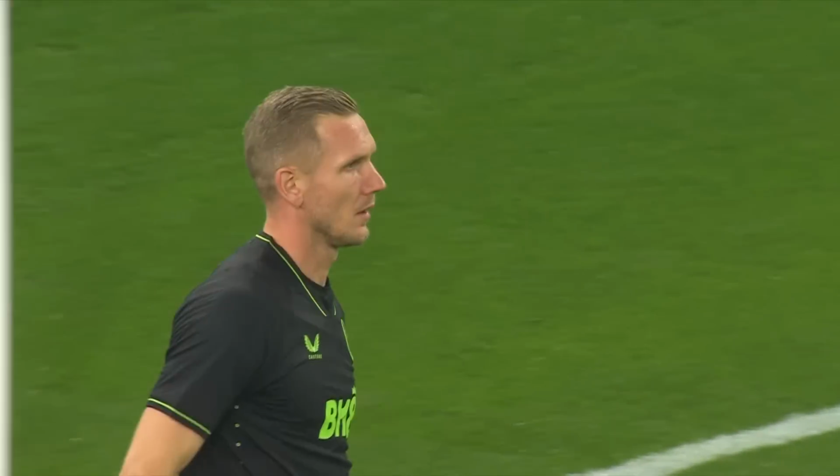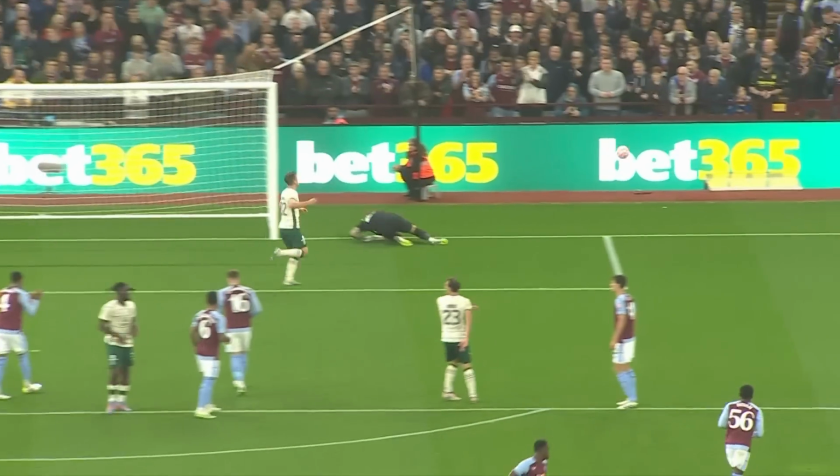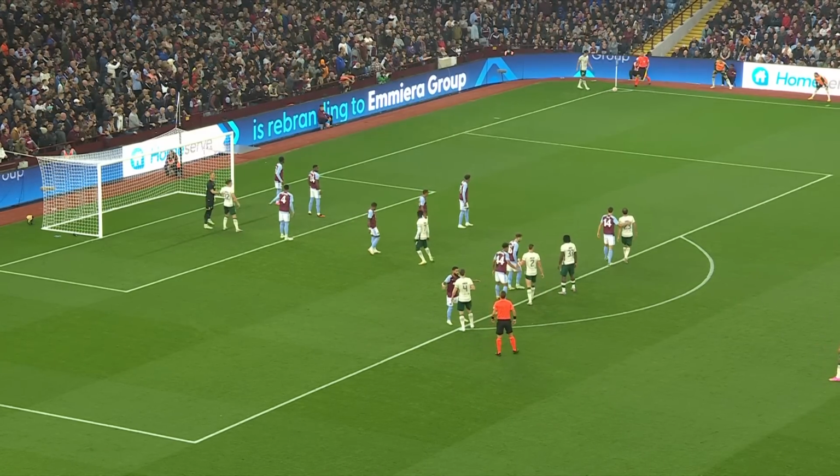It's a good effort from distance. Olsen with the save. Yeah, Robin did well there. He looked like he was going to try and cross it back in. Robin had to be on his toes and covered the ground really well to get across there. And another corner for Hibernian.